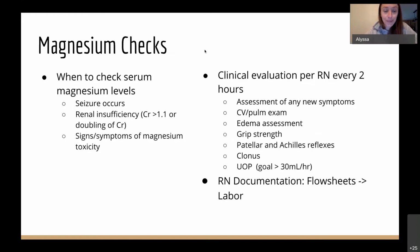So next we're going to talk about magnesium checks and what those entail in terms of both the clinical aspect as well as the documentation aspect. The first thing we wanted to talk about was, when do you actually check mag levels? For most patients, we don't routinely check them as part of monitoring someone on magnesium sulfate therapy. Reasons to check a mag level: obviously if a seizure occurs, you're trying to see if you're subtherapeutic.